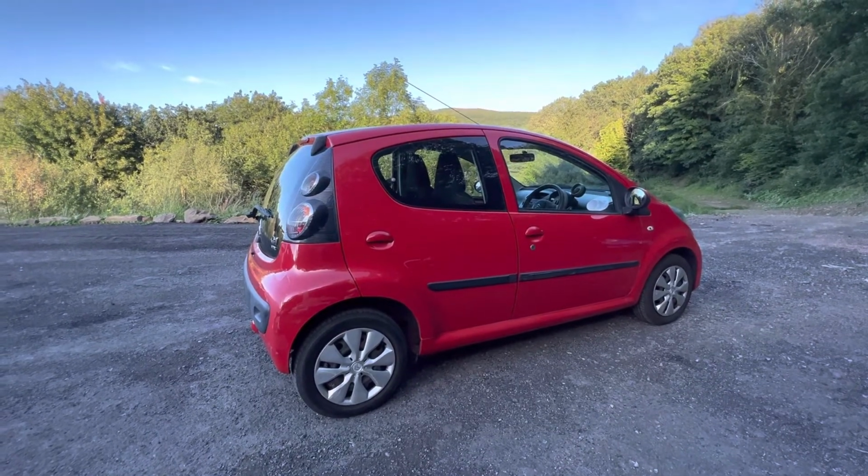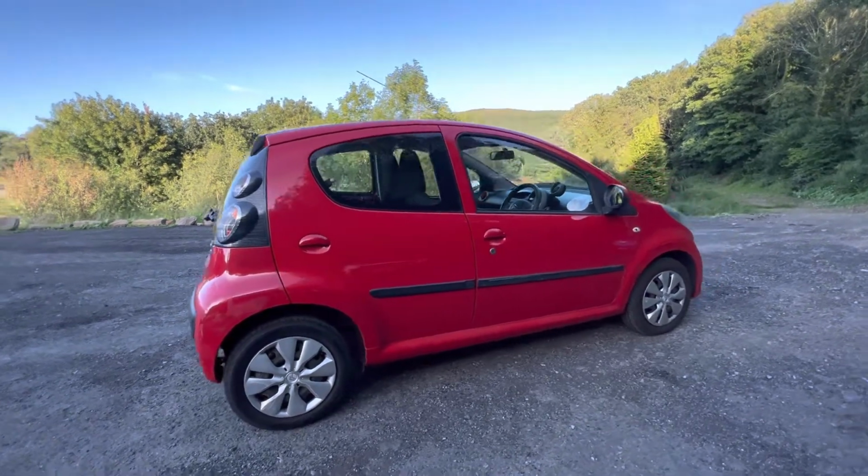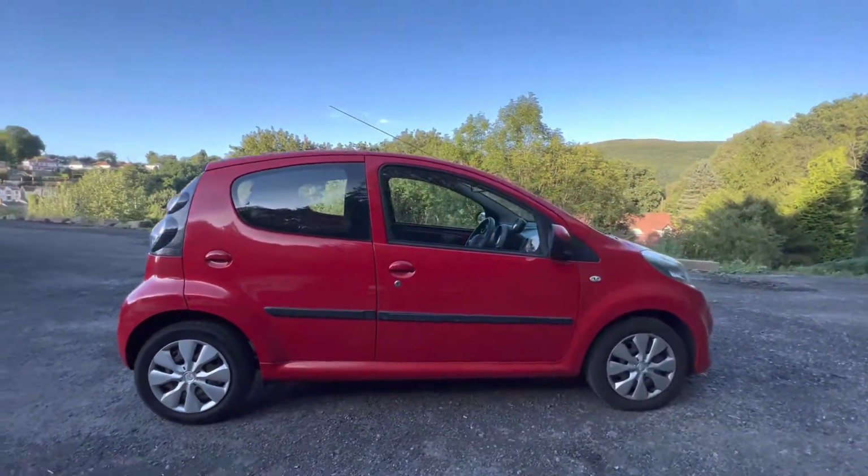It might well end up that if this car's still here in a couple of weeks' time, that's what happens. But if someone wants it in between, they're going to save a lot more than just the cost of the paint.